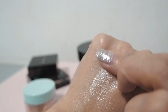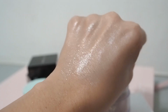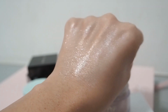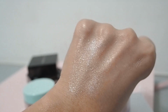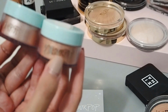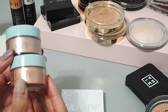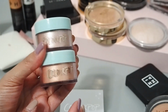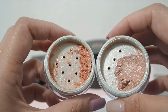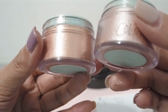So this lighter shade is Chromy, and it's more of a neutral champagne, and it is a lot more sparkly. You will see more obvious glitter particles in there. On the face, this can look extremely dramatic, but if you dust it all over your body, your collarbones, dust it down your shins, your legs will look so good. But for daily use, I have to say this is not my favorite formulation or format for highlighting.